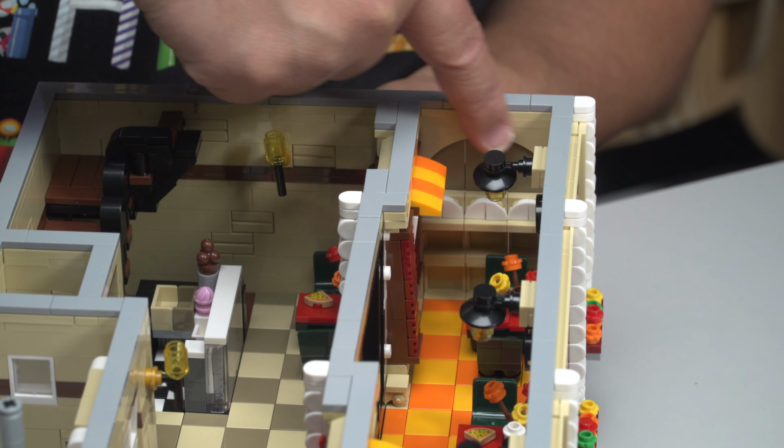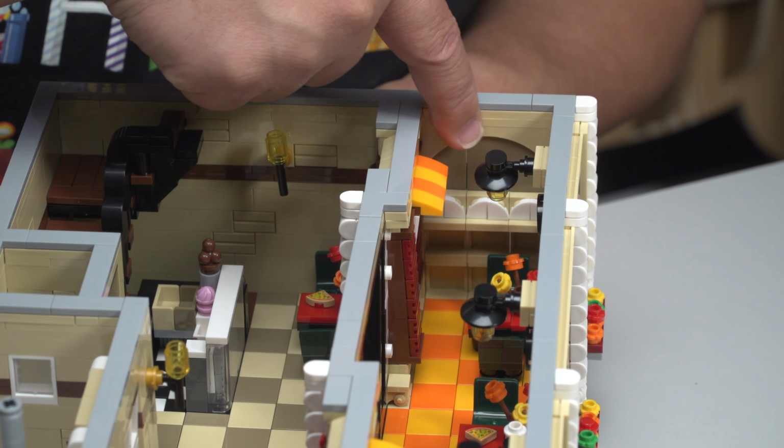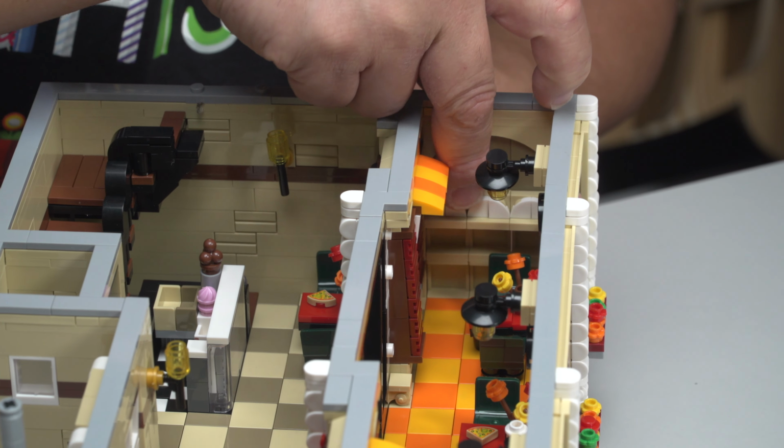This is where the design was kind of funky that you saw on the other side of the wall. They did this on both sides. I'm not sure. I guess it's for looks. It looks okay. But that is kind of a funky design.